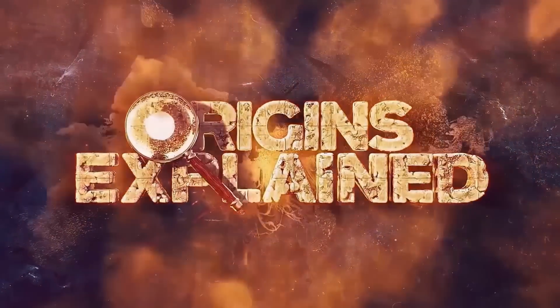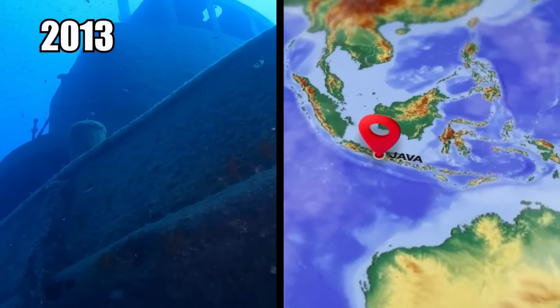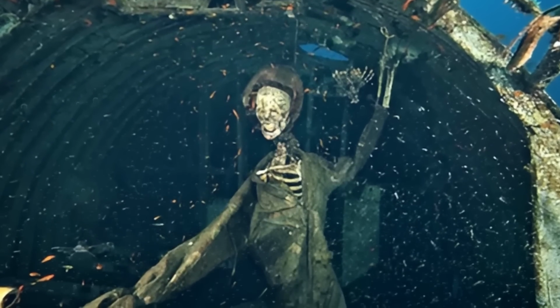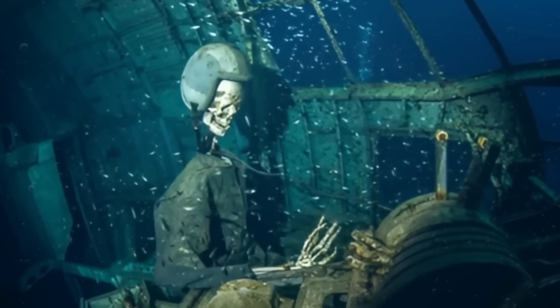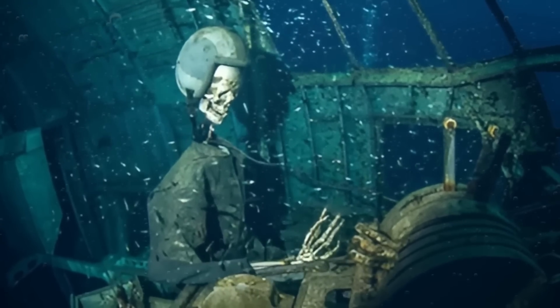Death submarine. The rusted remains of a Nazi submarine was discovered in 2013 off the coast of Java, Indonesia. To make the find even grislier, the wreckage contained rotting human bones. The submarine, or German U-boat as it's more commonly known, still had the 17 skeletons of its crew members stuck inside of its busted hull.